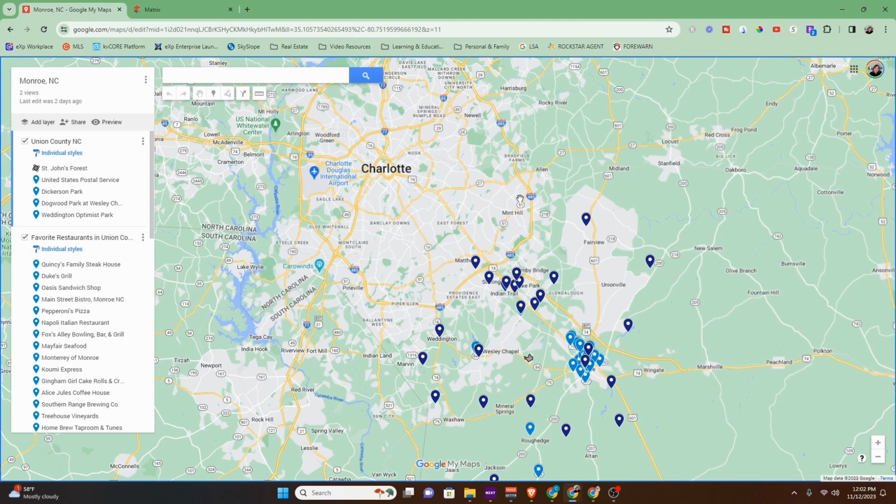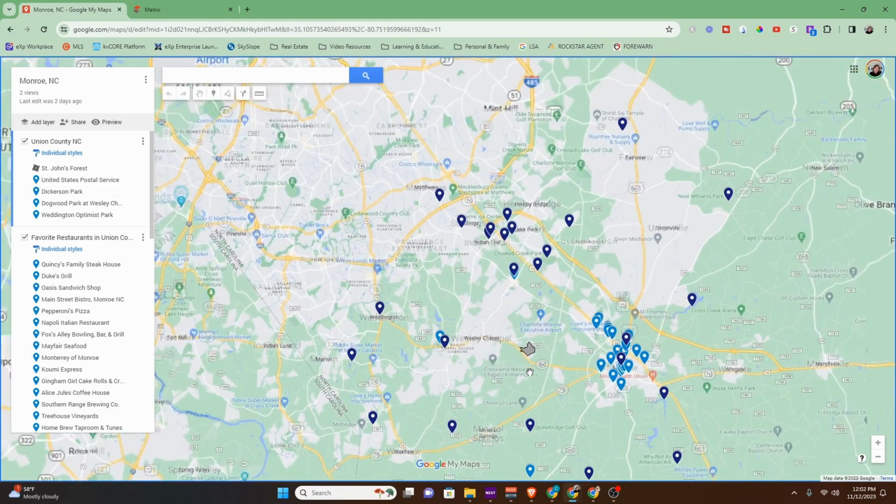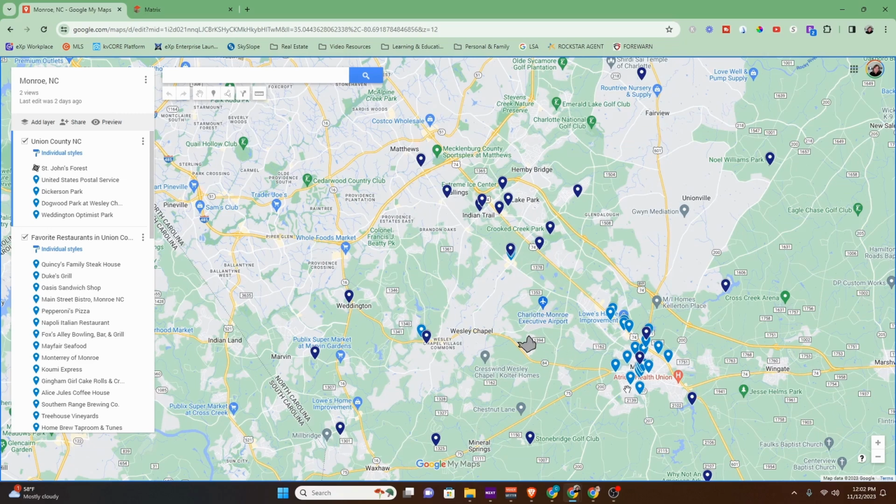Like I said, 45-minute drive to Charlotte Douglas Airport, about a 35-minute drive to Carowinds. So it's definitely not as easy of a place to jump on to 485. You're a bit of a trek from 485. So just keep in mind that if you're going to have to commute to Charlotte, that might be a tough one for you. But if you're doing stuff in Union County, it's very, very convenient.